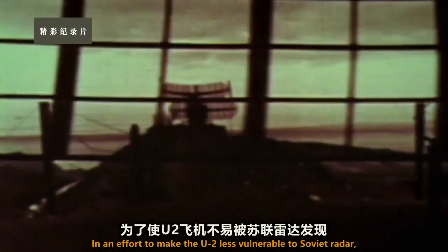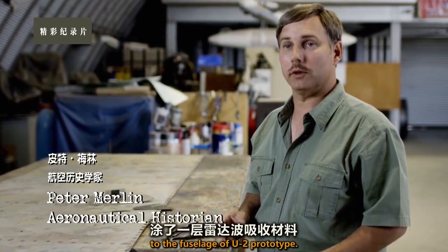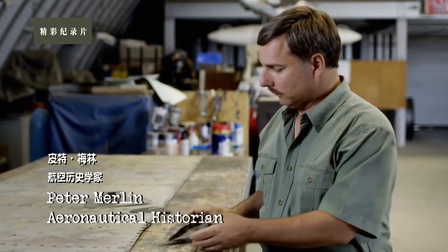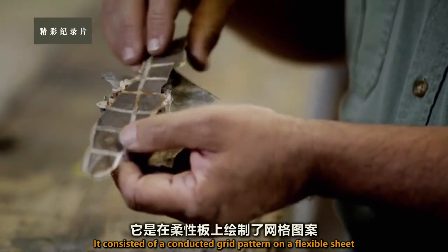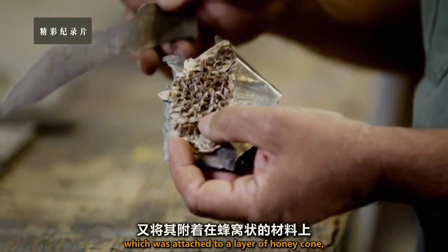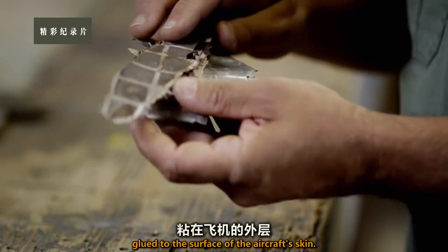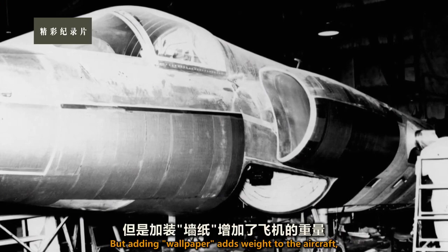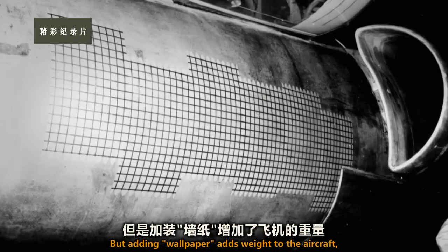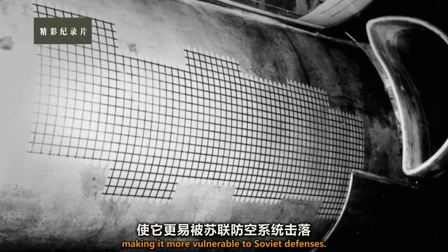In an effort to make the U-2 less vulnerable to Soviet radar, the test team at Area 51 applied a layer of radar-absorbent material to the fuselage of the U-2 prototype. It consisted of a conductive grid pattern on a flexible sheet, which was attached to a layer of honeycomb glued to the surface of the aircraft's skin. The grid pattern earned the material the nickname wallpaper. But adding wallpaper adds weight to the aircraft and reduces its ability to fly high, making it more vulnerable to Soviet defenses.